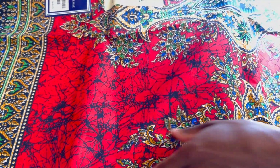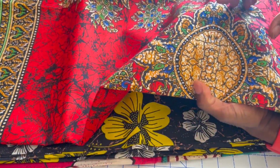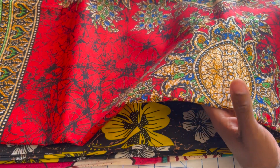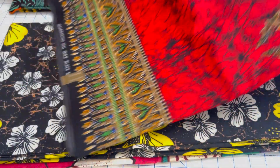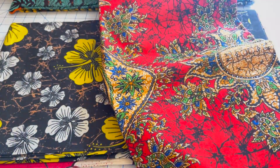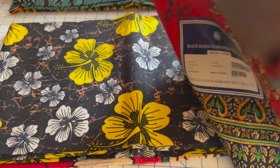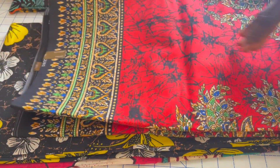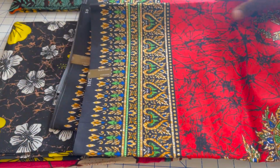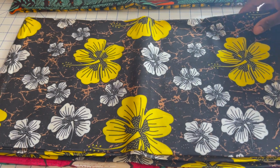Yeah, I just thought it was so cool and so different and unique. And again, I love all of the little details. Not sure what I'm going to make with this, but it was definitely a must-have because, again, the red was just so bold. And again, I love the border. Love that border piece.